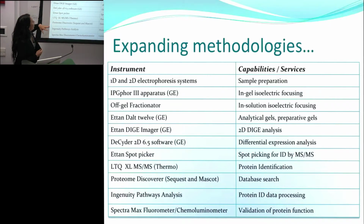But basically, what we did was expand our instrumentation for sample preparation for 1D and 2D electrophoresis. We got an OFFGEL fractionator for in-solution fractionation of samples, and for preparation of samples for quantitation. We also got software for database search to improve our analysis. And also we got instrumentation for validation.